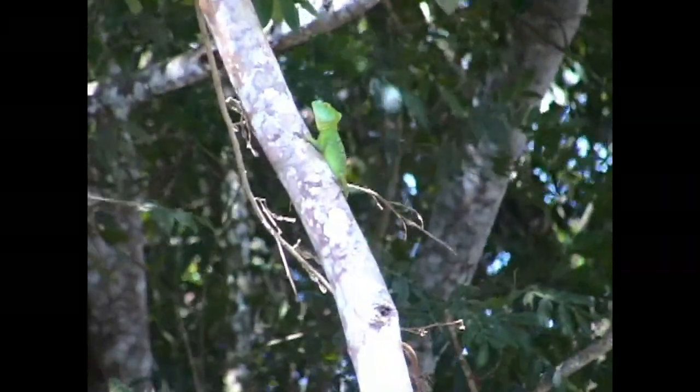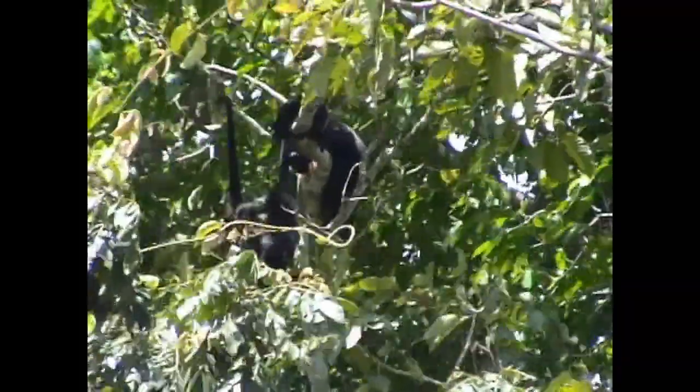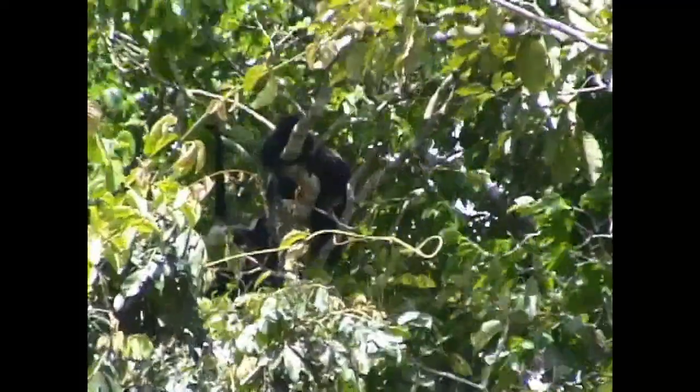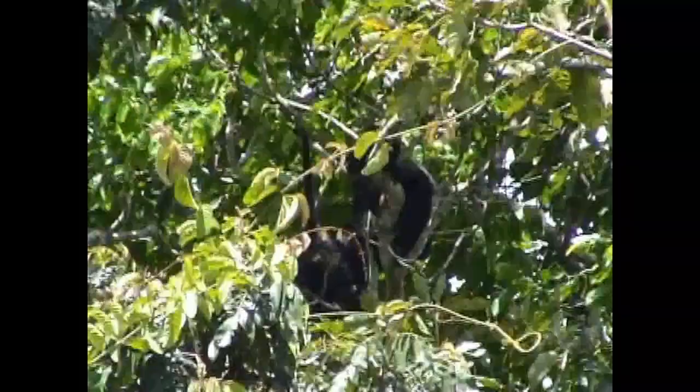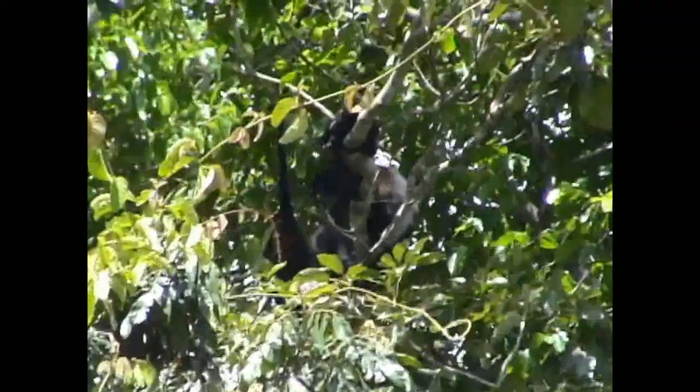Next we see a troop of howler monkeys. Howler monkeys usually run around in troops of 10 or up to 30 individuals, although I have seen them in groups a little bit smaller than that. There's two of them here showing off their prehensile tails. Old world monkeys don't have that capability, but several new world monkeys do.